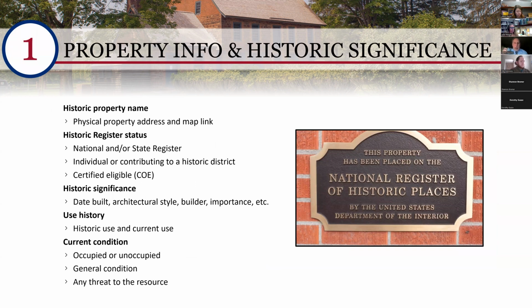So now we're getting into basically the bulk of the application, as well as the 5 criteria that the evaluators are utilizing to evaluate your application. Again, here we're asking for the historic property name. Hopefully this is coming off the National Register nomination. It's what the HPO has determined to be the historic name of the property.